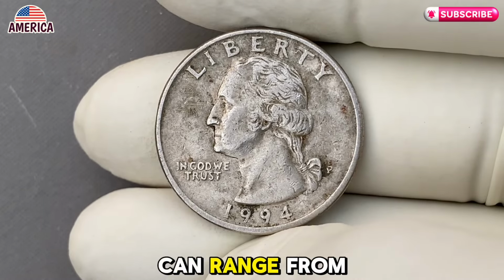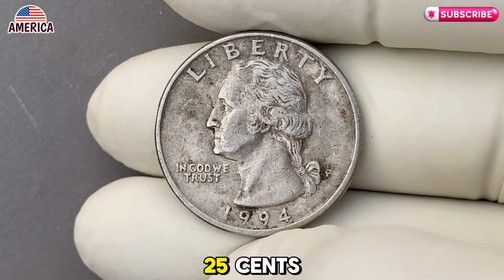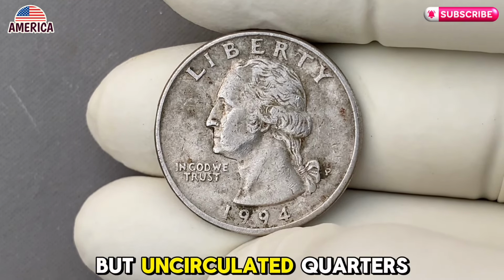The condition of the coin also plays a huge role in determining its value. Circulated quarters, which show signs of wear and tear from everyday use, are generally worth only their face value, 25 cents. But uncirculated quarters, which have never been used and still hold their original mint luster, can fetch a much higher price. Professional grading services like PCGS or NGC certify these coins and assign them a grade from 1 to 70, with coins graded 65 or higher being particularly desirable.